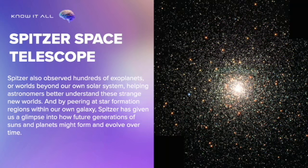Spitzer also observed hundreds of exoplanets, or worlds beyond our own solar system, helping astronomers better understand these strange new worlds. And by peering at star formation regions within our own galaxy, Spitzer has given us a glimpse into how future generations of suns and planets might form and evolve over time.